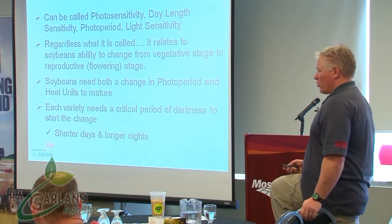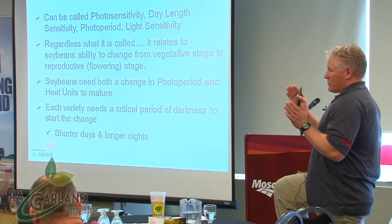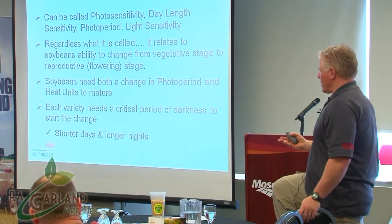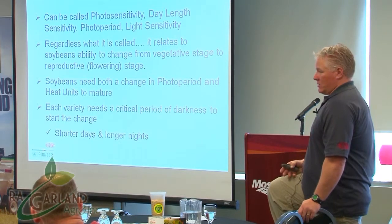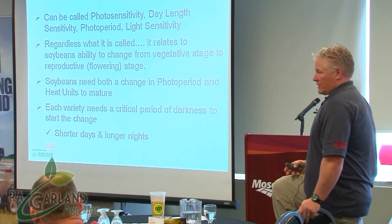Soybeans need a change in photoperiod, so we've got to have that change in day length. As the days are getting longer up to June 21st, when they start to shorten up, that's a trigger for the plant to then start to produce flowers. And the other key thing is heat units. It needs to have those heat units to get to physiological maturity.